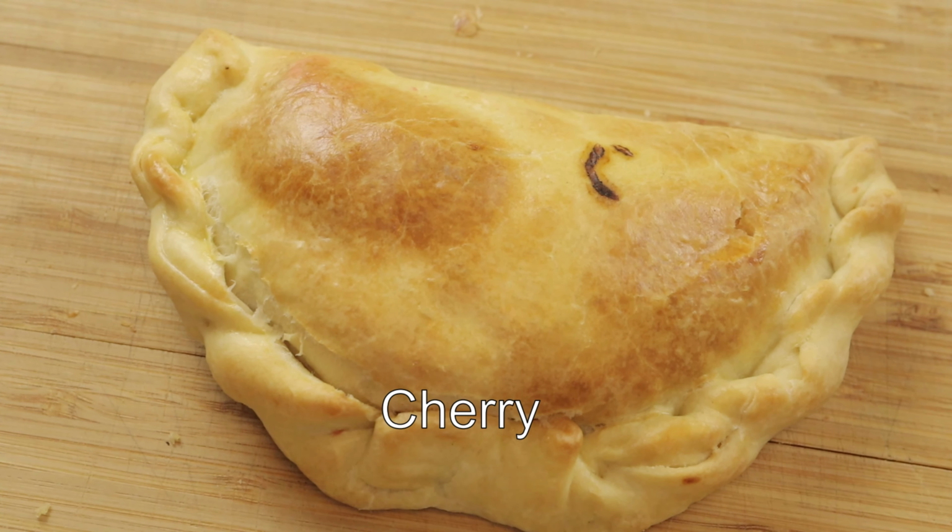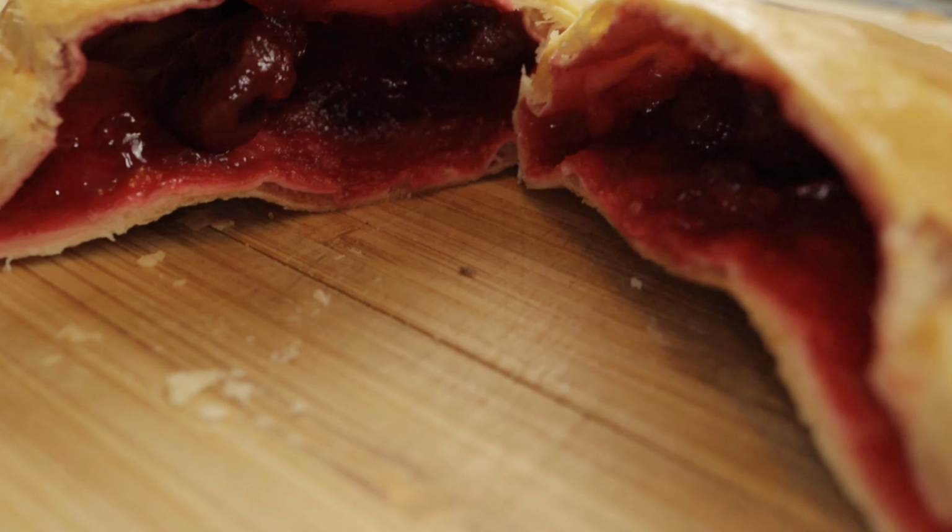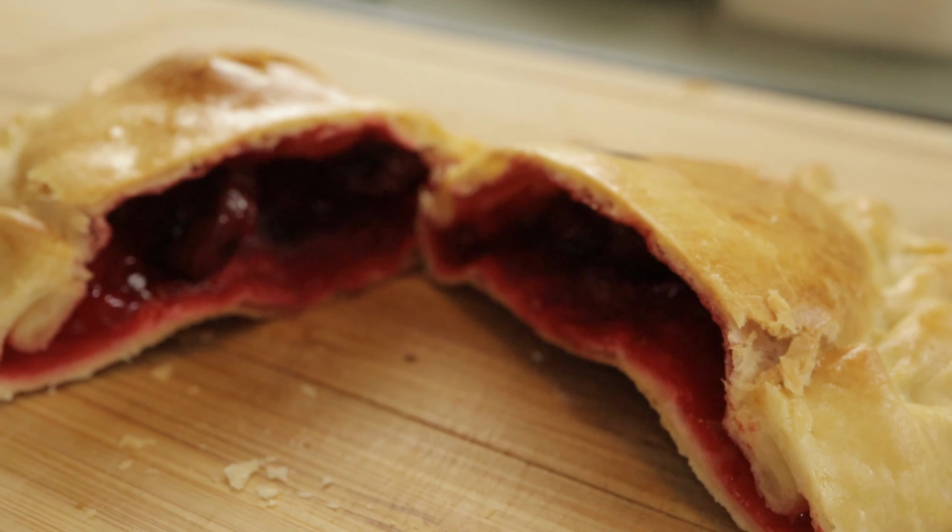Now we have the cherry one. Cutting it just flattened totally out. But yeah, there's pretty much as much mango as there is cherry. I hate to say this, but I actually like the cherry one over the mango one, even though the mango one is really good. It's not the sweet cherries, it's the tarty ones that I like. This one's actually right up my alley.